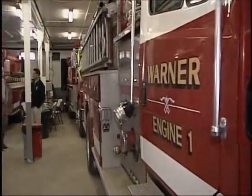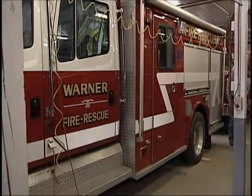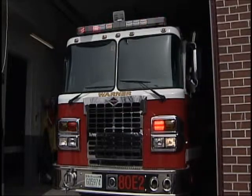Valley has built or repaired fire trucks for communities throughout New England, including up the road in Warner. They needed custom-sized trucks to fit a small department garage. And they've been very, very good with us about customizing. We tell them we've got X amount of feet, and they build a body that fits the truck, that fits the station.